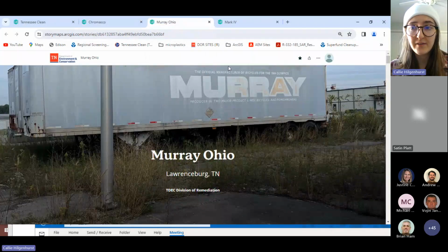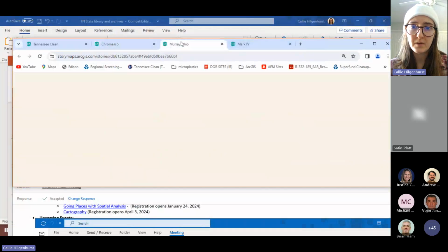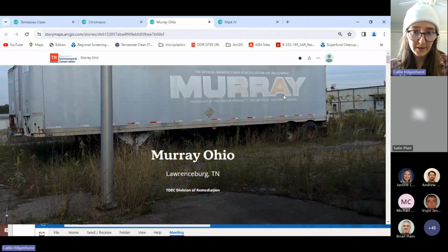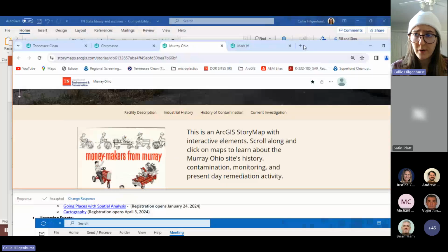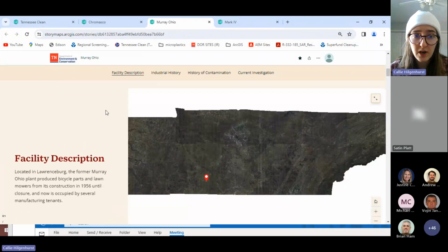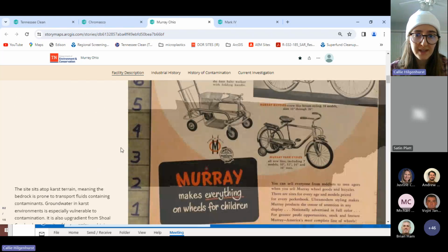And so I have another site here. These sites are all very different too, in terms of what type of contamination, the histories, and current uses. Cremasco is pretty much not in use anymore, whereas this one is a very complicated site that is still in use. So this site is in Lawrenceburg, and it's called Murray, Ohio, because it was the Murray Corporation of Ohio. It started out in Ohio. And again, you should just be able to scroll along, reading and clicking on the map as you want, and you can interact with all of these pins as you scroll down.